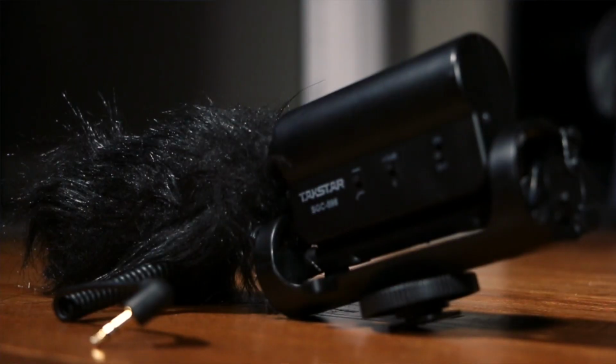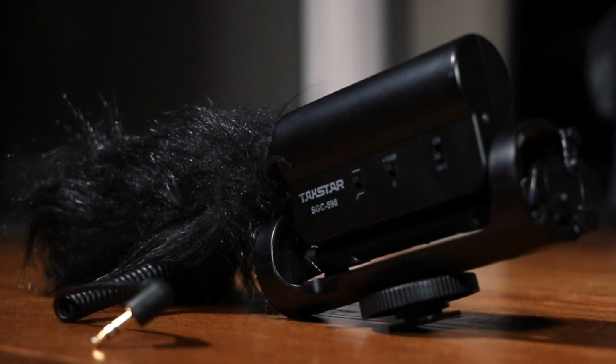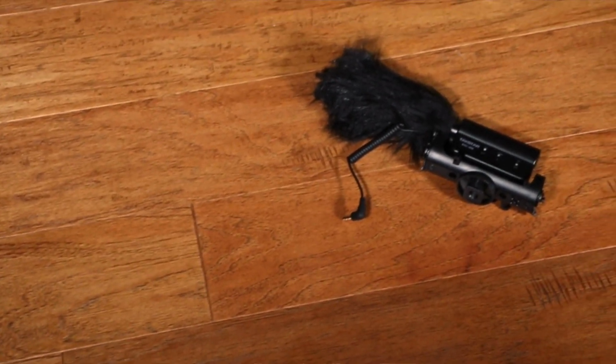The mic I am using is a Takstar SGC-598. It's sitting right up there, so I can't really show you right now, but you'll see it in a moment. But yeah, it's a very good mic. It's honestly not anything expensive. Last time I checked it was 30 bucks or 35 bucks. I actually had the first one, which is over there, and it got wet, so I had to buy a new one. But yeah, really cheap mic.